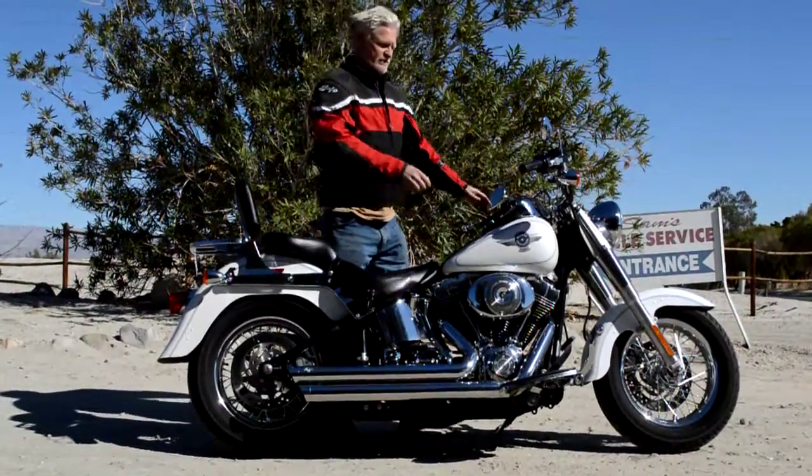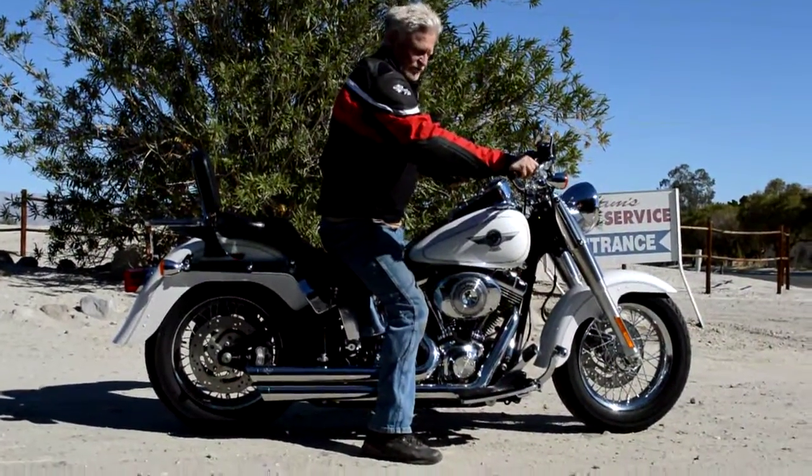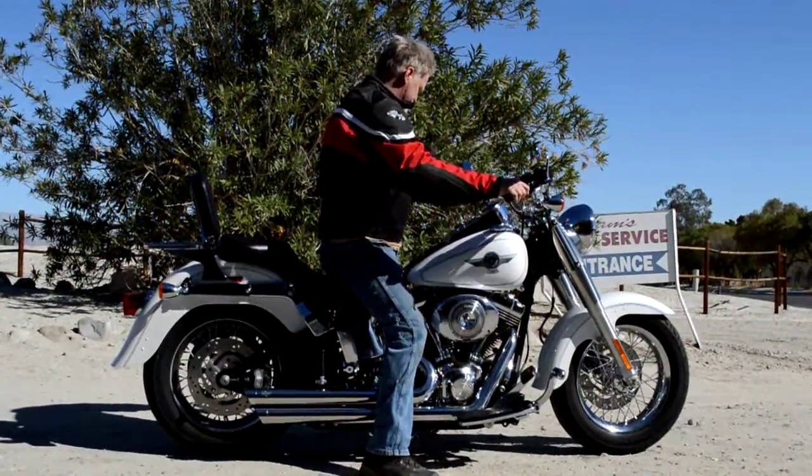Super nice bike, one owner, needs nothing but to be ridden. You'll see lots of pictures showing it with the windshield and everything on it.